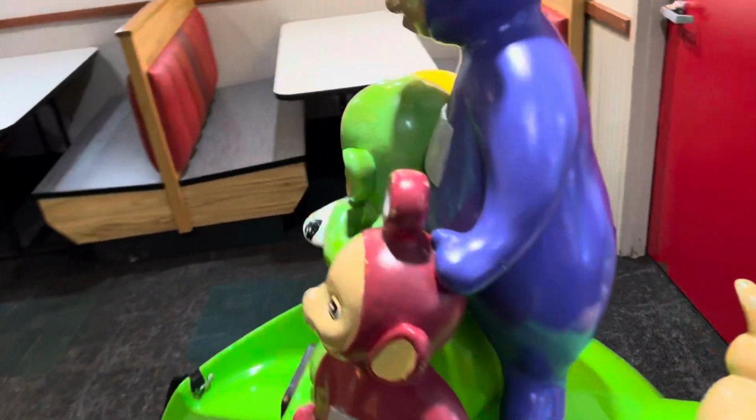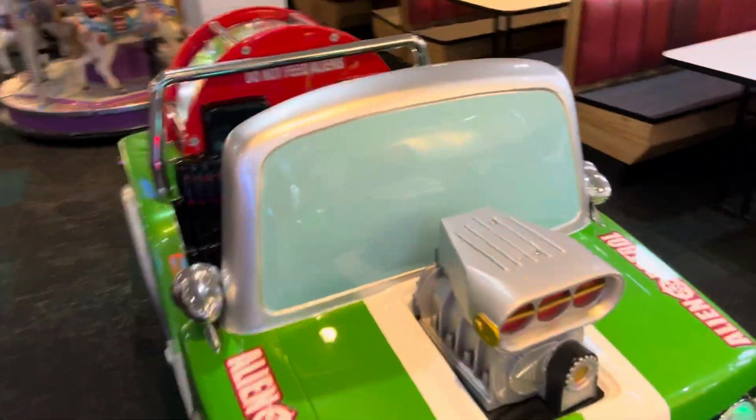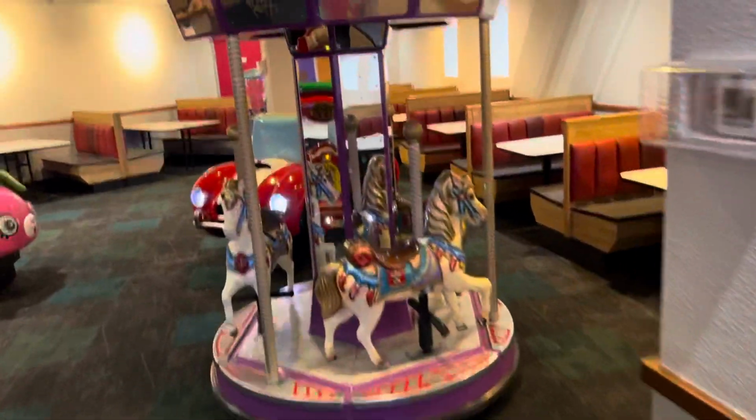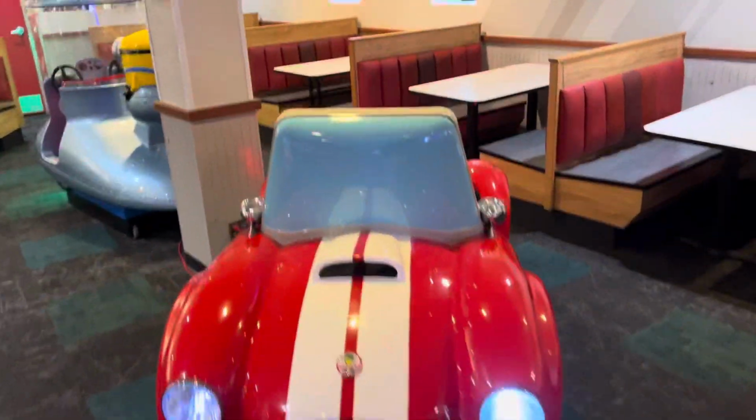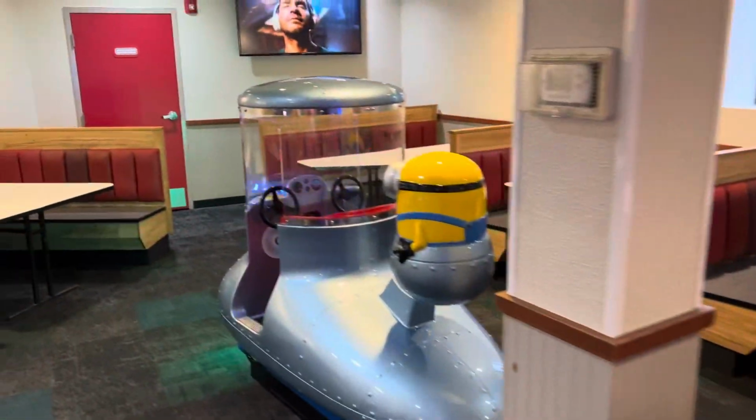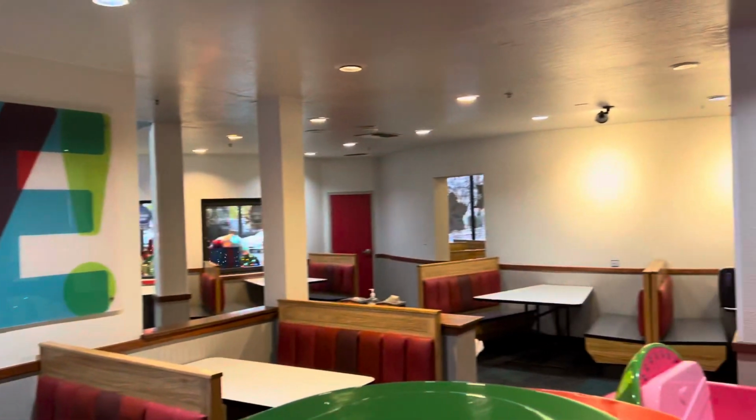Very good. And over here is a Teletubbies ride. Pretty cool. Right here is Alien Patrol. And over here is a merry-go-round. And right here is a Cobra car ride. Over here is a Minions ride. And over here is a little car ride. And right here is another trolley ride. And like I said, here's all the tables over here as well.